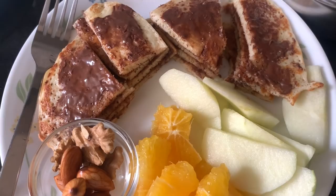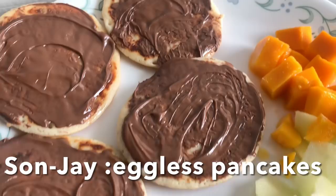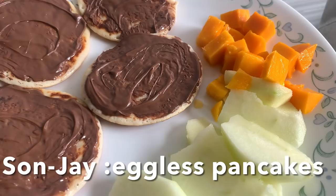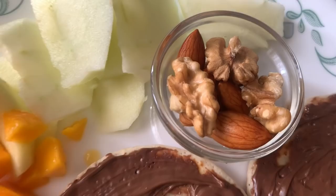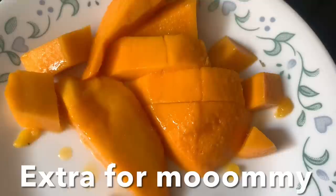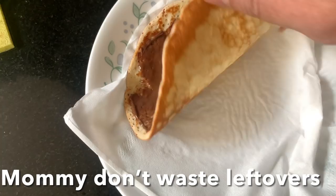So this is for my elder son, Jay. Generous amount of Nutella spread with eggless pancake and with mango slices and green apple, some walnut and almond. And whatever the extra mango, Mama's not going to waste. I'm going to have this one, and also extra pancakes. See, you don't like to waste, you see. This I'm going to have with chai again.